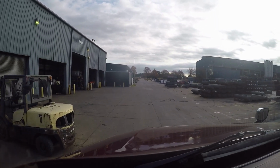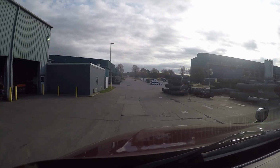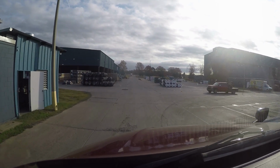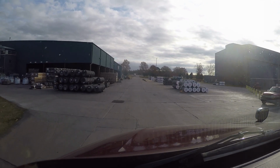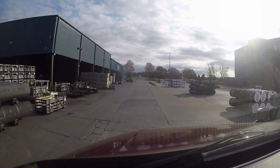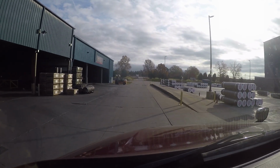So all we got to do now is get on out of here. They have not sent me a plan yet, which is a little bit unusual. So what I'm going to do, putting myself on yard move, is just go out and go back to the holding lot where I started and wait for them to send me my next order, which should happen very quickly.